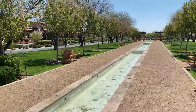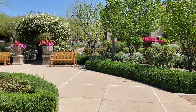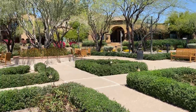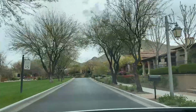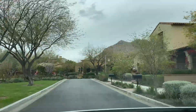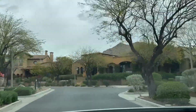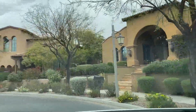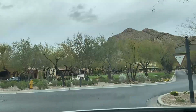One of the quintessential parks of all of Silverleaf because it was so unique. It has a water feature that runs down the middle of it, grass on either side, roses, it's just gorgeous. Sitting on either side of this park are what we call the villas. These are attached by one common wall and had courtyards for your pool or your outdoor entertaining area. And all of these homes have alley-loaded garages, so you do not have any garage frontage at all, which makes the front elevations of these homes very attractive.